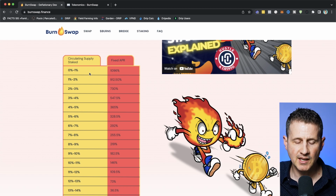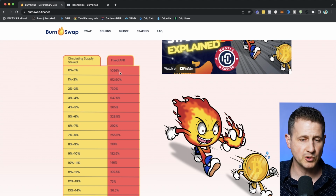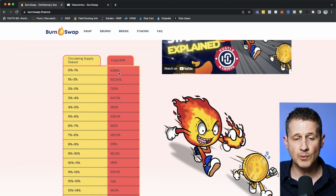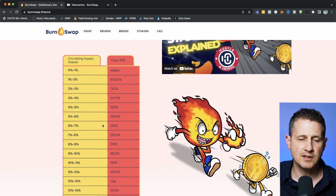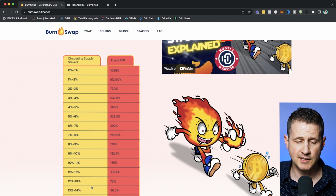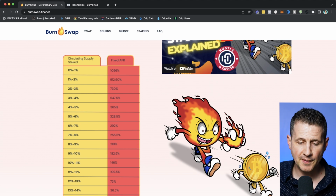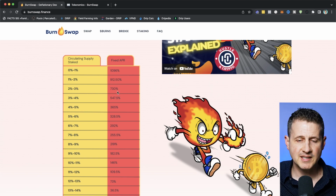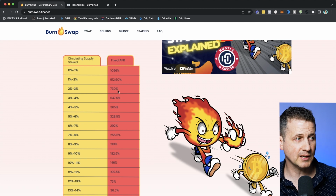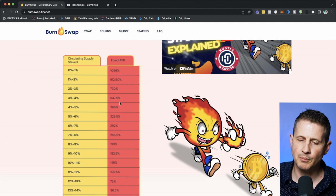So at the time of your staking, if you get in early and it's 0 to 1%, you get this 1,096% for the entirety of the length of the stake duration that you choose. So if you choose 30 days, or 6 months, or 1 year, you would get that for the entirety of that time. And the lowest return that you could possibly get, if there's more than 14% of the circulating supply staked, well, then you're going to get 18.25%. So it may not be the sexiest APR out there, but it's way better than any bank can give you. So this is an interesting option that they have with the Burns token. And by everybody locking in their tokens, it should have a positive effect on the price of the Burns token itself.